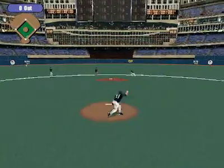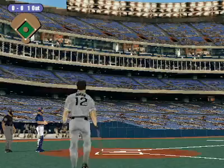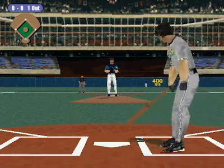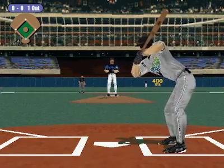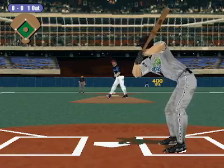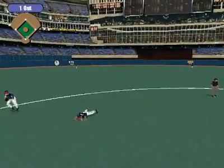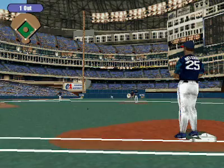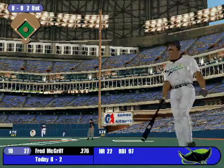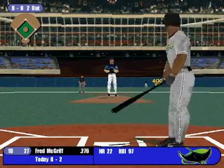Ball up the middle to first. Got him! One out, nobody on. Hitting 0 for 2, Wade Boggs. Line drive, he goes with it down the left side. Throw to first. He's out of there! Two outs, nobody on. Hitting 0 for 2, Fred McGriff.